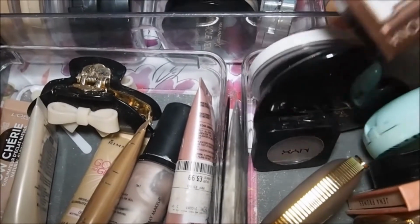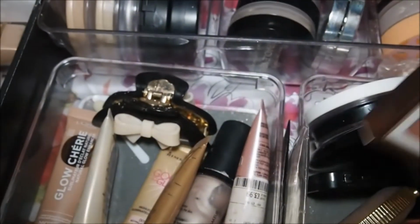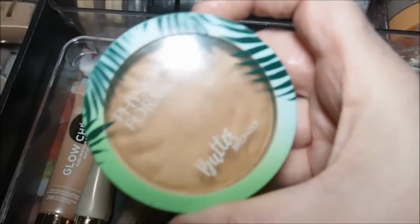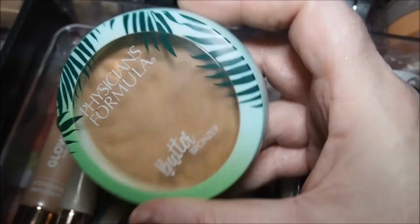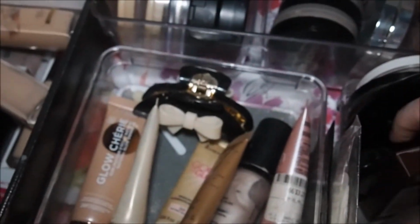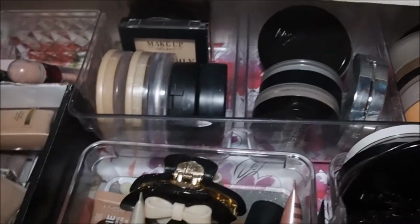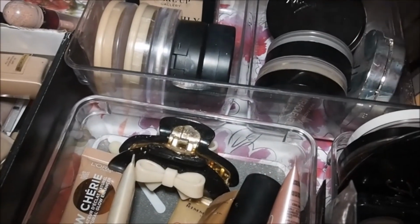Right, so I think the choice is between this Natasha Denona one I've got in Bronze and Glow, or this Physicians Formula one I've got, and I'm really not sure which one to use. That's why it would be good to have you guys here. I think I'll pull the Natasha Denona one out. And then powders. So we need a pressed powder and a loose.